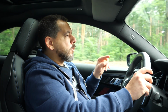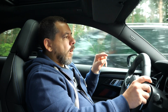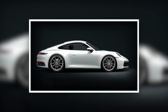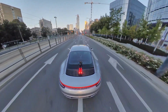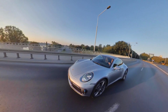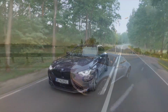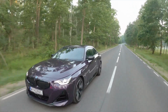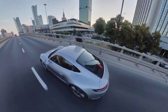So it looks like the closest competitor for the BMW M240i xDrive is, in fact, the Porsche 911 Carrera 4, minus the engine placement. I know it sounds crazy, but the performance is similar, the dimensions are similar, both are 2+2 coupes. Okay, the 911 Carrera 4 costs about twice as much as the M240i xDrive, but that makes the Beamer an even better deal, especially if you don't want the Porsche stiffness.